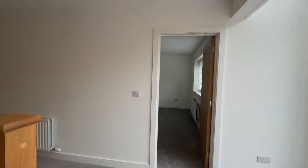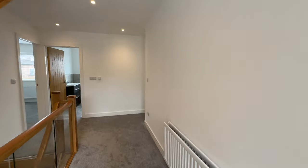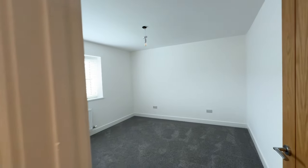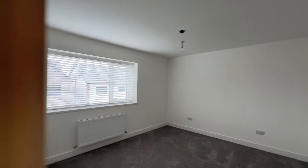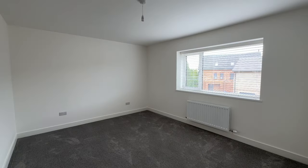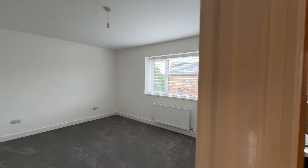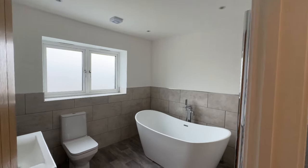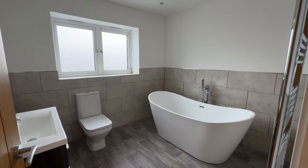Then as we go back along the landing, we've got 2 more bedrooms. One to the right, which is a good sized double room, and across to the left, another good sized double room. So no shortage of space here. There isn't a little room where you've got to squeeze in a child or anything. You've got lots of rooms that are proportionate.